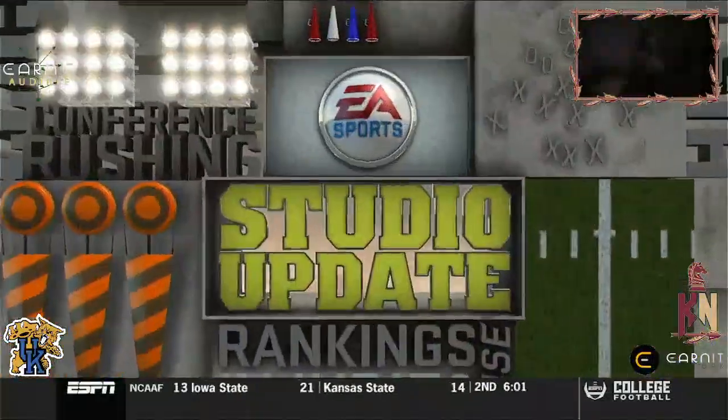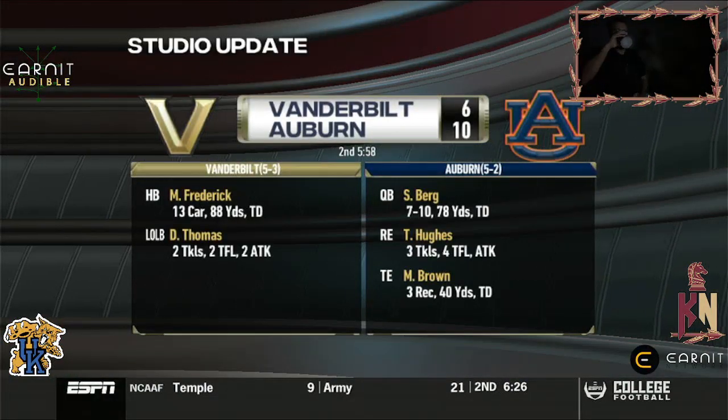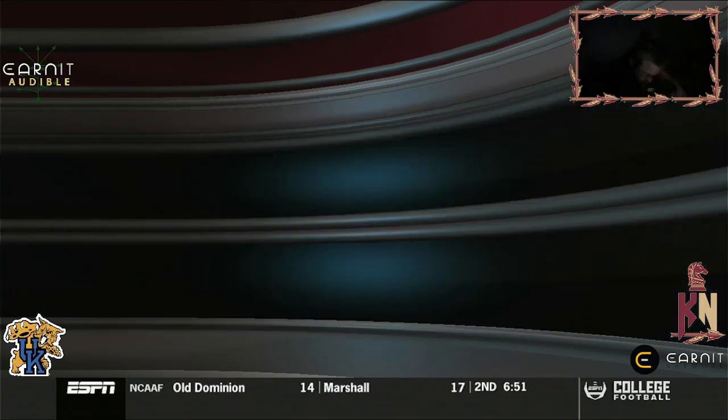Let's go to the studio for this Reese Davis update. Action in Auburn right now. And for Vanderbilt, they are relentless, just hammering away with that running game and the big offensive line, and score a touchdown.